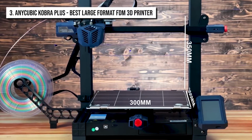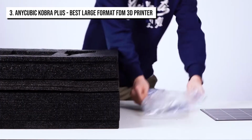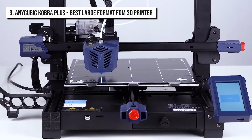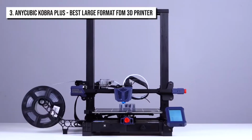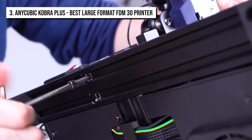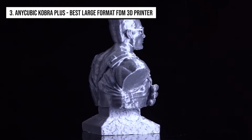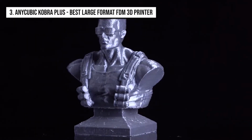The Kobra Plus is an excellent all-purpose machine. Despite this machine checking all the boxes, it is not perfect. With this printer, you'll have to manually construct a profile in Cura since it's not provided. However, that shouldn't be an issue since it's easy. This is it if you just have space for one printer in your workshop. If you're looking for nothing but quality, the next printer will be the perfect fit for you.